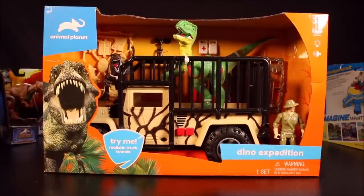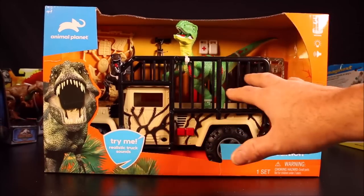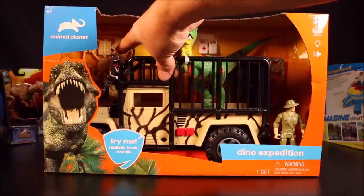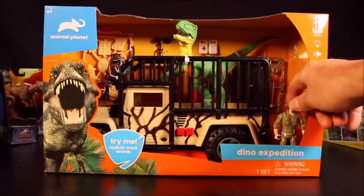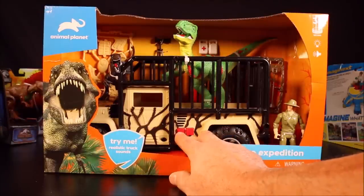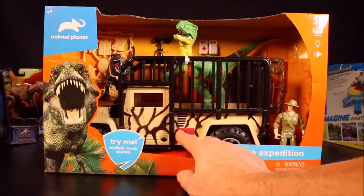I mean, they made some really cool, affordable sets. This one's like a whole truck with cages. It comes with two dinos, tons of weapons and accessories for the guys. Okay, some of this stuff is really cheap and some of it breaks easily. But you get a whole awesome set for $15, $20. This one has sound also. Okay, so we're getting dino sound on this one.